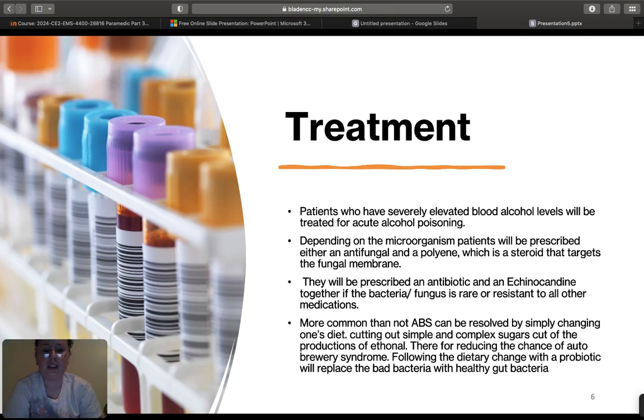Treatment: patients who have severely elevated blood alcohol levels will be treated for acute alcohol poisoning first. Depending on the microorganism, patients will be prescribed either an antifungal and a polyene, which targets the fungal membrane. They can or probably will be prescribed an antibiotic as well as an intracandidine together if the bacteria and the fungus is rare or resistant to any other medication. So that's where you'll go through another series of tests to see if your body is resistant to any of the medications before they prescribe it to you, because some antibiotics can cause your body to produce the ethanol as well when it combines with the yeast.